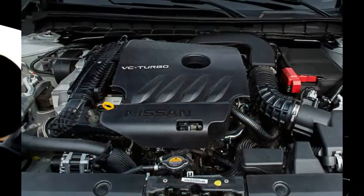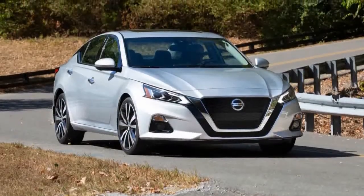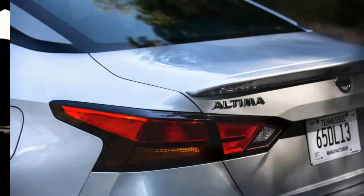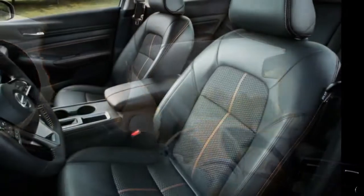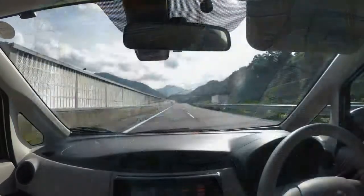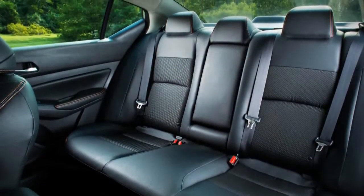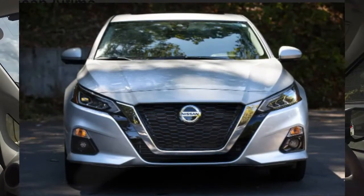in its segment. For example, one unique thing about the 2022 Nissan Altima is its available variable compression turbocharged engine, or VC turbo. Nissan says it worked on this technology for more than a decade, and that it delivers the power of a V6 engine with the fuel economy of a 4-cylinder engine. However, you can only get it with the sporty SR trim and front-wheel drive. And frankly, it comes up short in both the power and real-world efficiency departments.